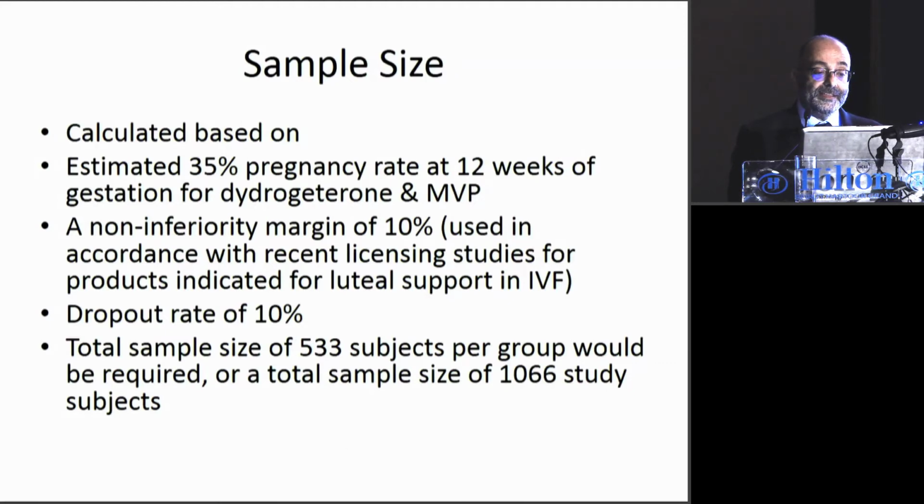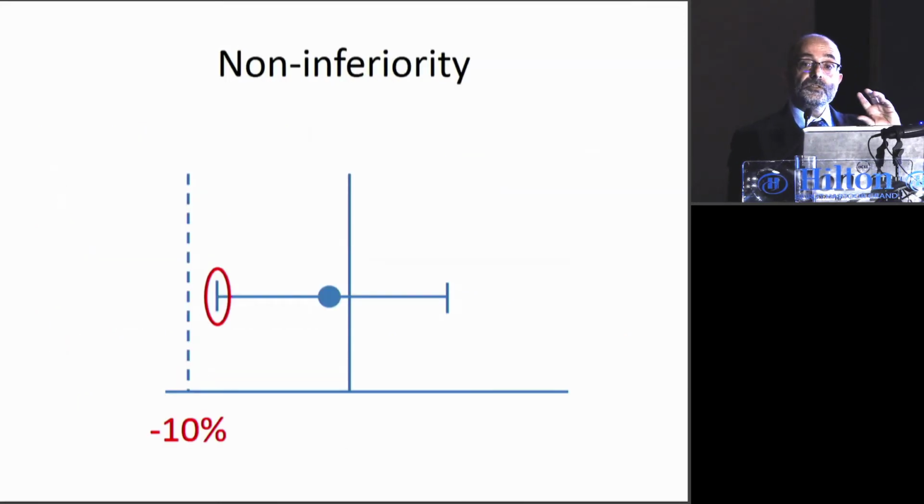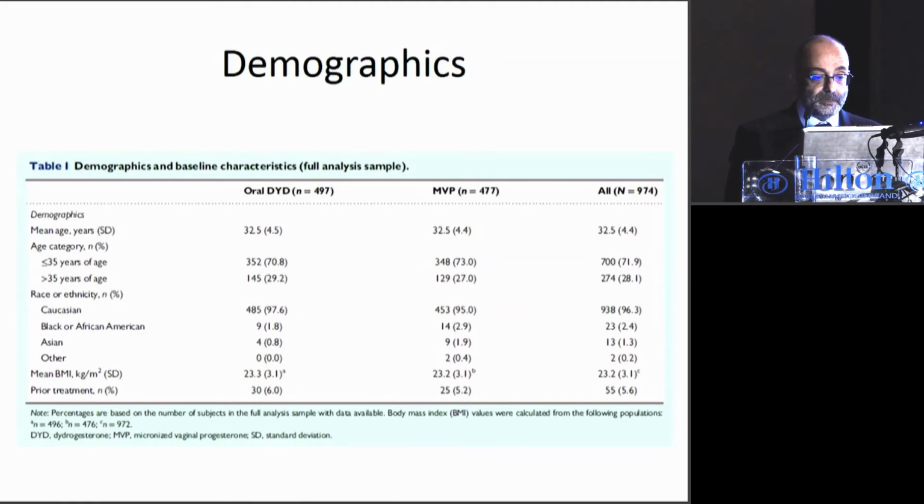And they have defined non-inferiority, so they will consider the dihydrogesterone to be non-inferior, not less than the vaginal progesterone, if the lower arm of the confidence interval does not cross the -10. And this is a standard that they use in many publications. So this is a standard way to assess non-inferiority. So if the lower bar of the confidence interval crosses the -10, the product will be considered as inferior to the vaginal one. There was no difference in demographic between the two groups.